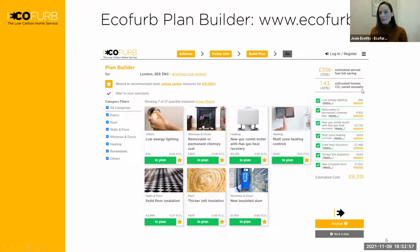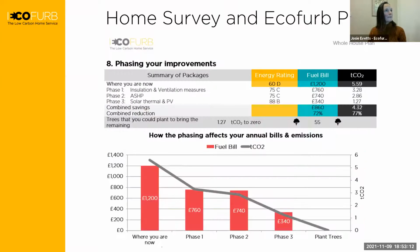So this is a free tool. This is just an information tool. It's out there for people to have a look, see what the options are, maybe find out about measures that you can do to your home that you hadn't really thought of that might be really beneficial. So that's the first step.